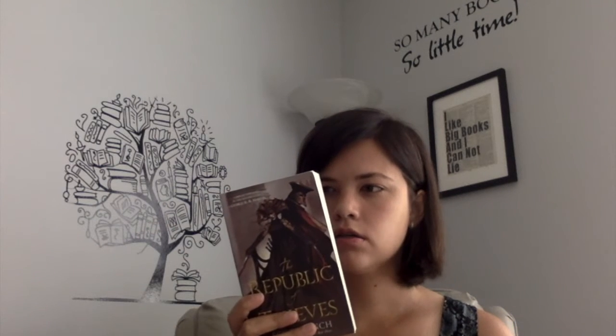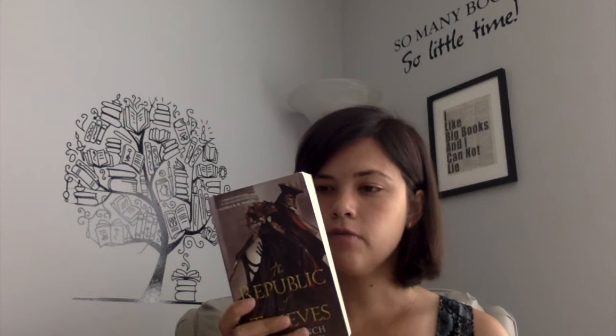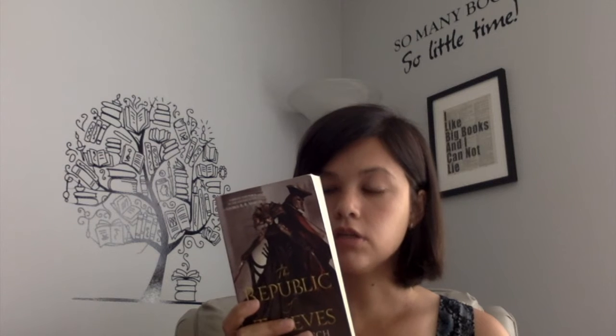But this is the fourth one, and I believe this is where we finally meet Locke's love interest, the woman he's been in love with. I think we finally meet her in this one. Yep, Sabetha. We finally meet her in this one. But according to this description, now she's his greatest rival.